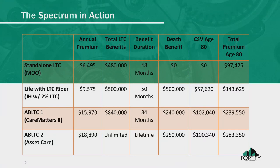I looked at Mutual of Omaha standalone long-term care. I looked at a John Hancock Protection UL with a long-term care rider, and I looked at two asset-based long-term care solutions. I looked at Care Matters 2 with Nationwide, and I looked at Asset Care with One America. But here's where I want to point some things out for you.